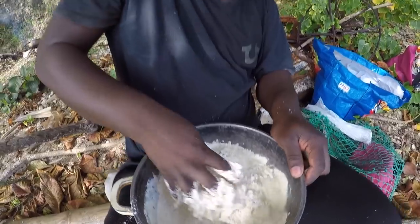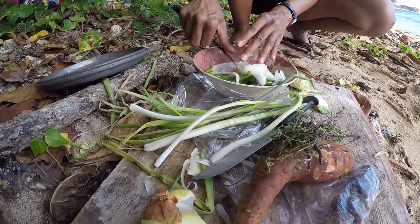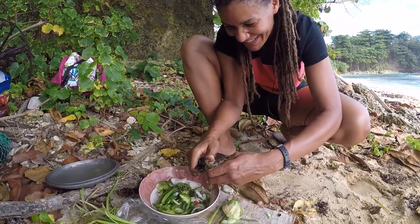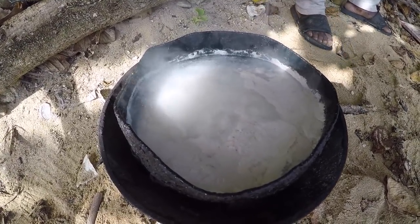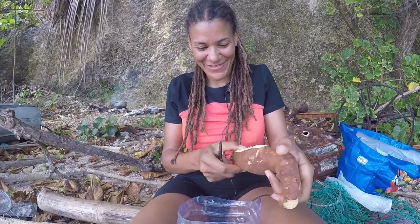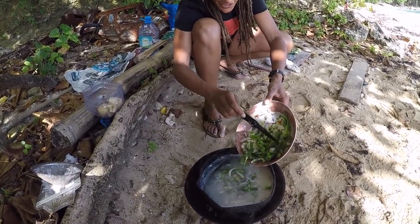Close-ups are nice. Chef is working. We have some thyme, we have some scallion, and all this niceness. So soon, we're gonna put that into our fresh, natural coconut milk. Yes. Alright, so we are gonna have the mackerel with boiled dumpling. Nuff dumpling. I love dumpling. And some sweet potato. Yeah. Okay. I'm gonna put this in our nice, fresh, natural coconut milk.